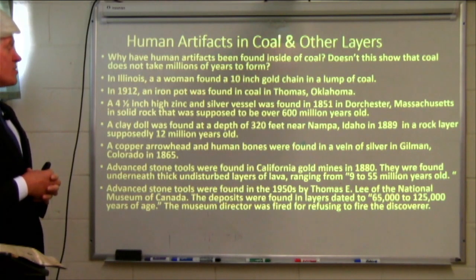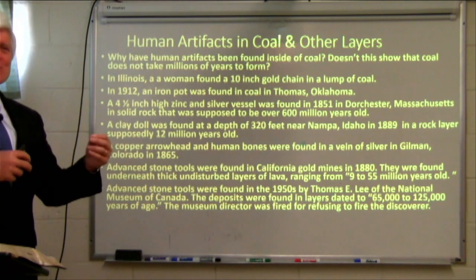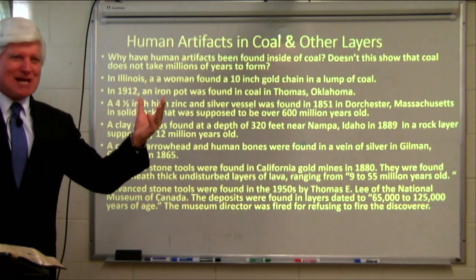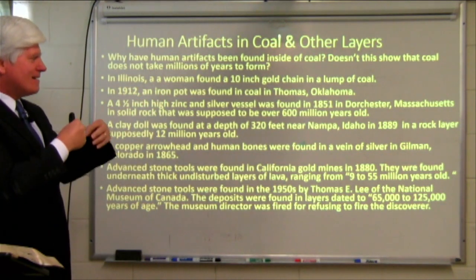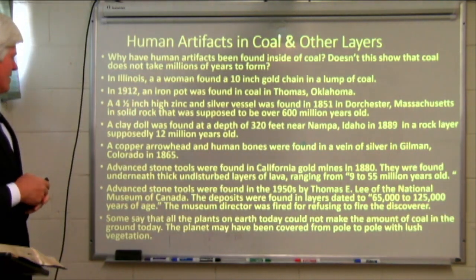The museum director was fired for refusing to fire the discoverer. And that shows how sometimes they want to suppress this type of evidence. They don't want people to see this type of thing. So the person that brought it was supposed to be fired. The guy didn't fire him, and he got fired.